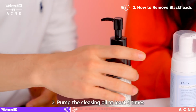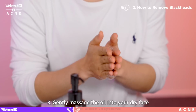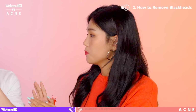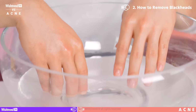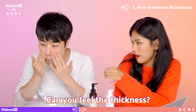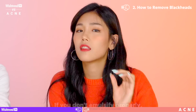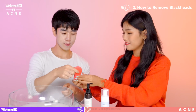And then pump the oil 4 times. Yes, I know it sounds like a lot, but trust me, we need all of them so we can stop the irritation that it can give you. After this, gently massage the oil into your face. Now, pay attention. This is the most important step. It's called emulsifying. Have you heard about emulsifying? No, right? Emulsifying is when water and oil meet together and it becomes white. So if you see that, can you feel the thickness? Thickness can remove the sebum. If you don't follow the step properly, the sebum will turn into acne because the oil will clog in. So here you go. Put some water on it.